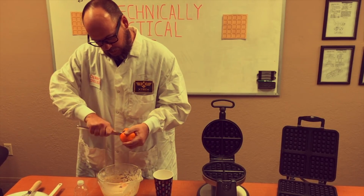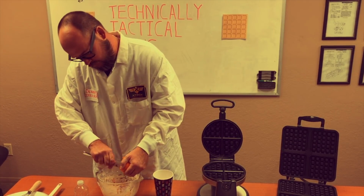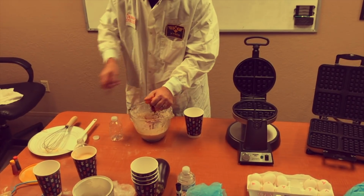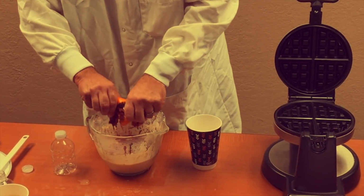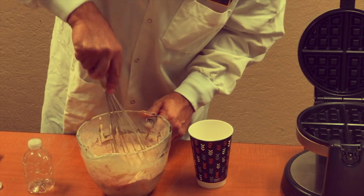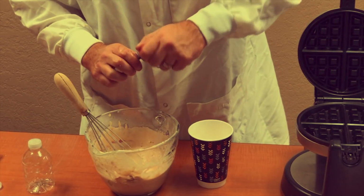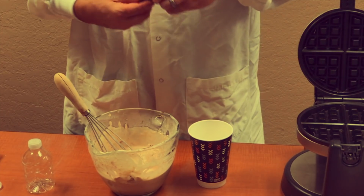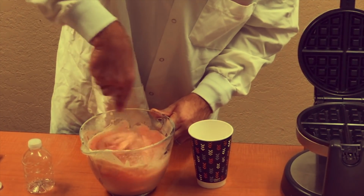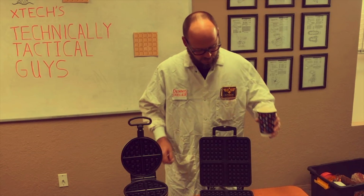For this, I've selected a blood orange today, simply because the blood orange adds a little bit of fun color for it also. What child doesn't love to have a fun and colorful breakfast? Well, I'm a huge advocate of adding dye to foods. That makes sense. As you can see, this makes for a fun waffle. Let's make a waffle.